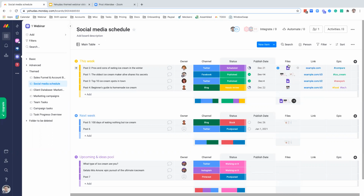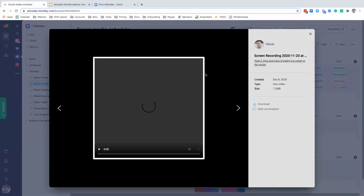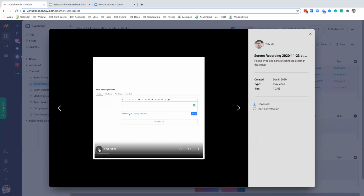So you can simply click on your audio and video file, like so, and from within the pop-up, view the attachment without having to download it. Previously you'd have to download it and then open it and only then be able to view it. Now you can just do it from the pop-up itself. It's really that easy. And as you can see, my video is playing in the background.